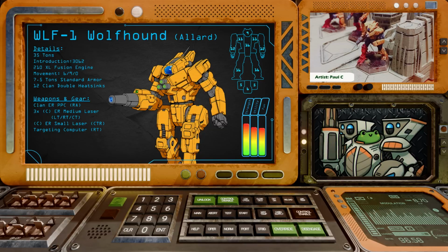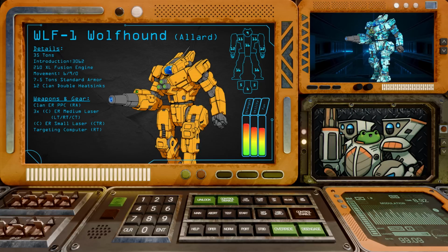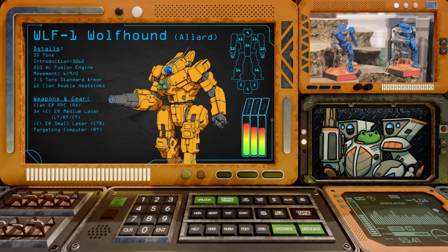This bought mass and allowed for the installation of a Clan ER PPC, 3 Clan ER medium lasers, a rear-facing Clan ER small laser, and finally a targeting computer to aim with all of them. The more accurate Clan ER PPC on a mech that can run and gun without overheating is scary, but adding in just 2 of the ER medium lasers into the mix only results in +1 heat into the red. The 3rd ER medium laser made it a +6, all still quite manageable. The Allard Wolfhound is an expensive yet powerful upgrade to the platform, and it's no wonder that it was considered a deadly foe on any battlefield.